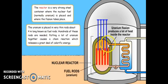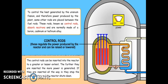Inside the reactor we have water, always in liquid state, and these rods that are made of uranium. Putting a lot of uranium together causes a chain reaction, which releases a great deal of calorific energy. To control the chain reaction, we need some control rods. The mission of these control rods is to absorb neutrons.